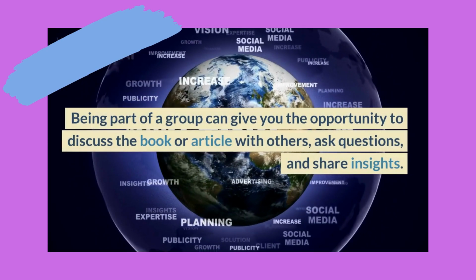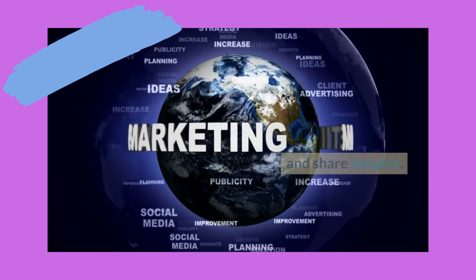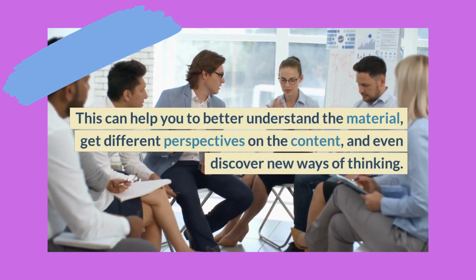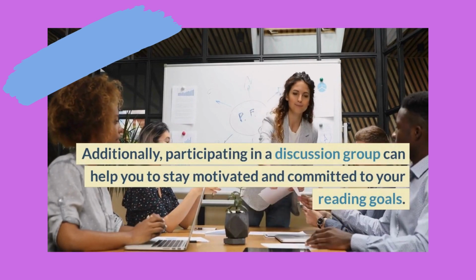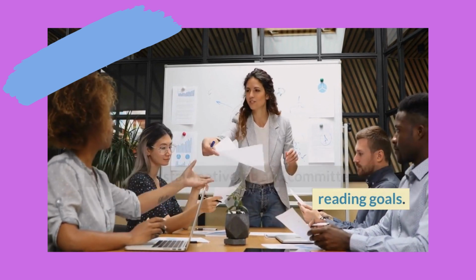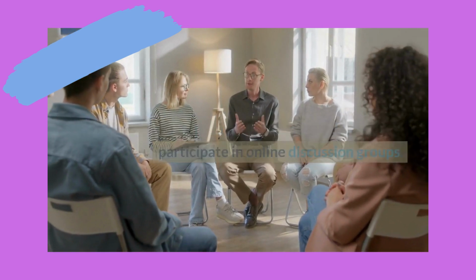Being part of a group can give you the opportunity to discuss the book or article with others, ask questions, and share insights. This can help you to better understand the material, get different perspectives on the content, and even discover new ways of thinking. Additionally, participating in a discussion group can help you to stay motivated and committed to your reading goals. You can join a local group in your community or even participate in online discussion groups.